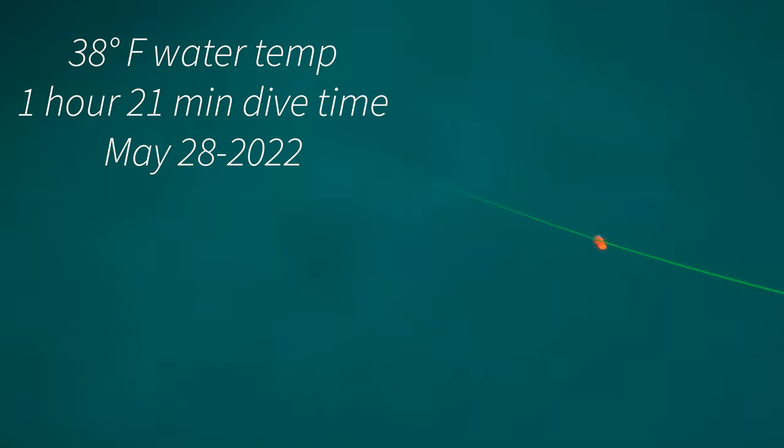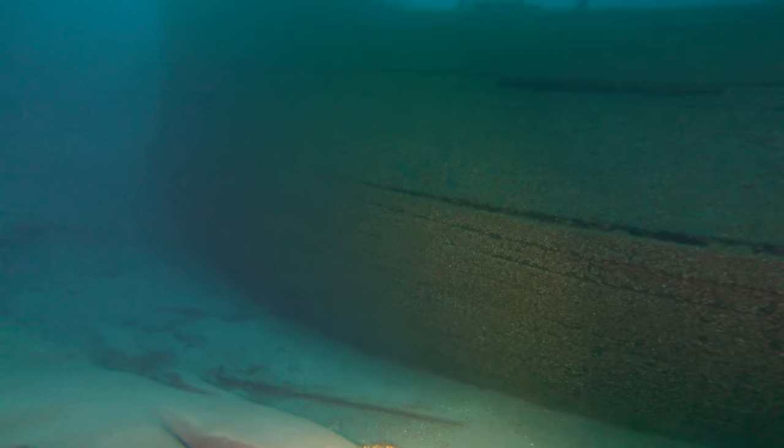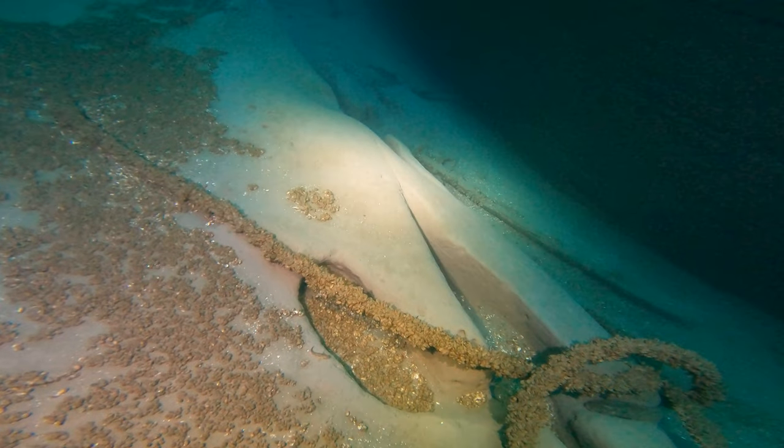So we turn and head down the line for about 2.5 minutes into nothing, and then we see our strobes far below us, and the bottom starts to come into view. We see a dark silhouette of the wreck right in front of us. We're on the port bow of the wreck, and you can see how washed out it is from the lake currents, and the tow hauser's laying on the bottom in front of us, still attached.